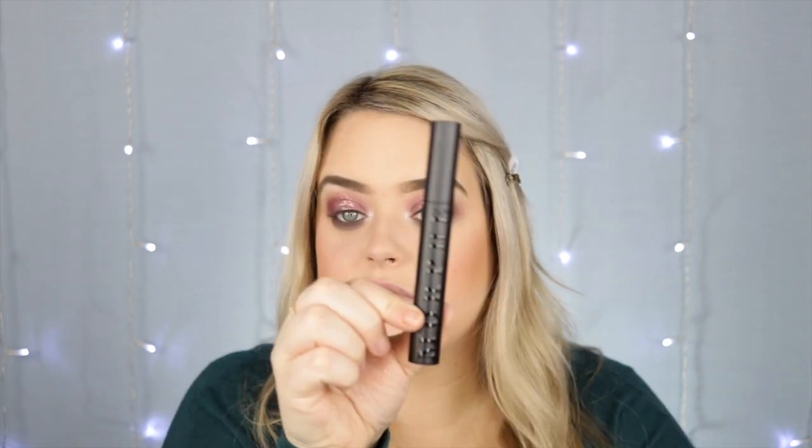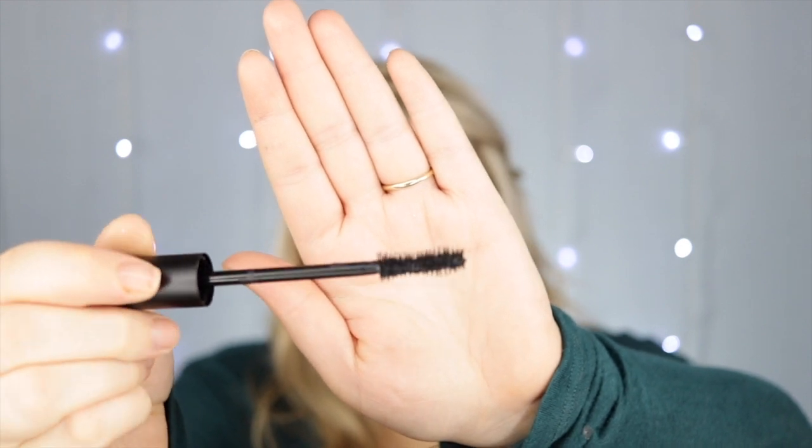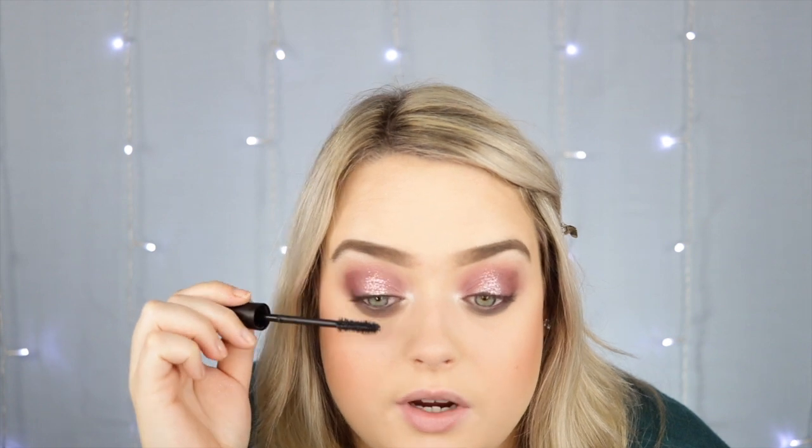So it comes in this really nice, sleek looking tube. It's all black, and it actually feels really nice. It feels very luxurious and kind of expensive. So I'm just gonna open it up, and this is the wand. It actually has a pretty good wand on it. It's not too thick, and I'm literally just gonna go in and try it.